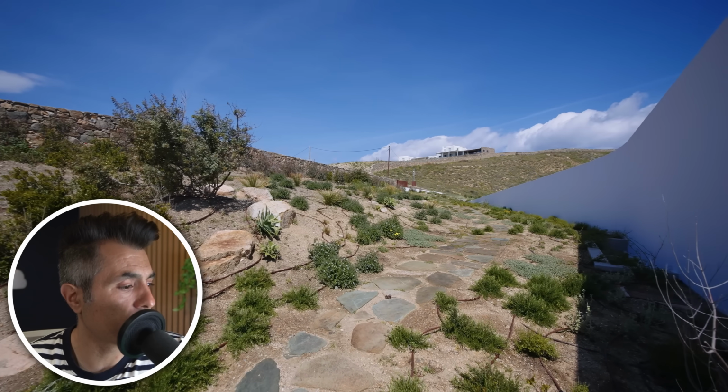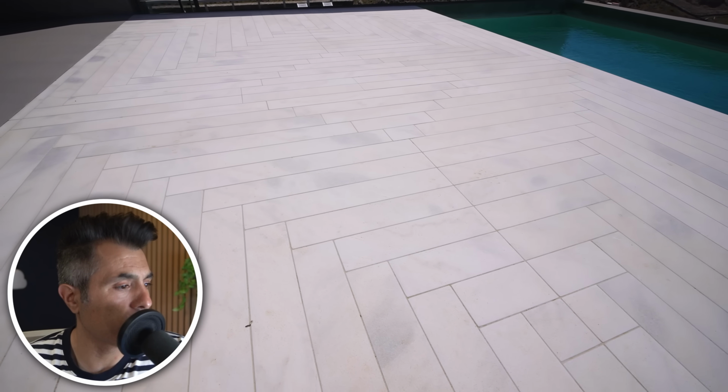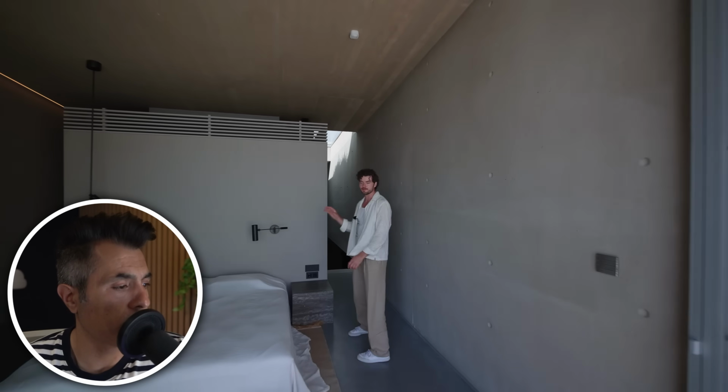So you can kind of go on like a mini adventure here on your own property. Notice all those soft tiles contrasting with this smooth concrete. Just so well done. You see that elevation change with the slope? That's why this is my favorite bedroom.